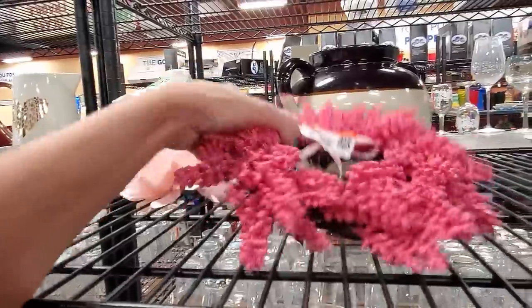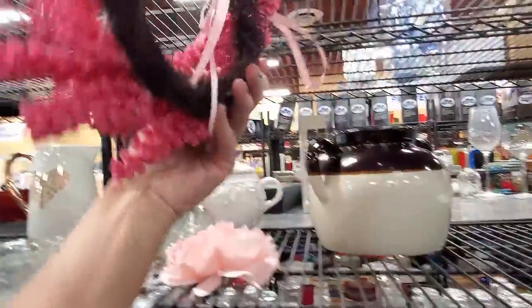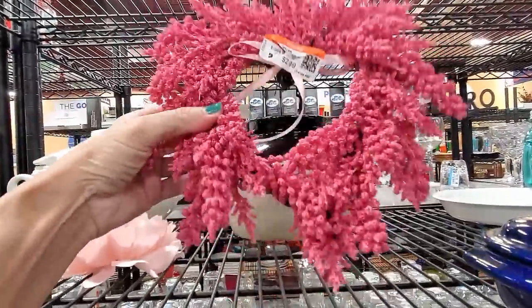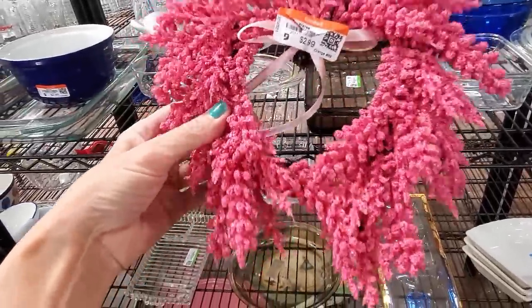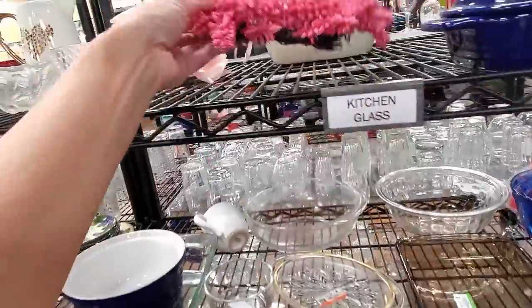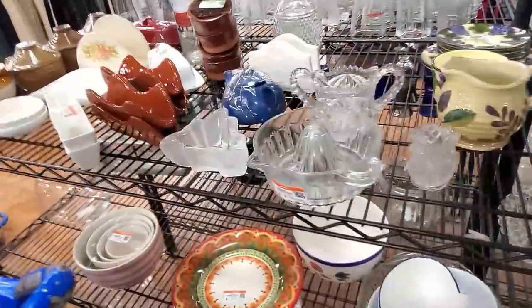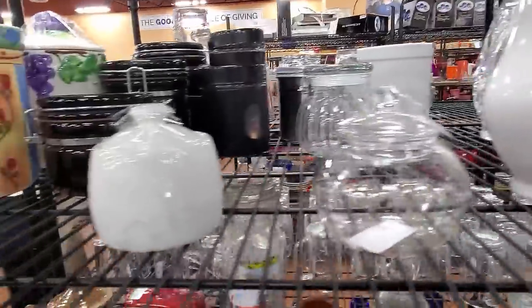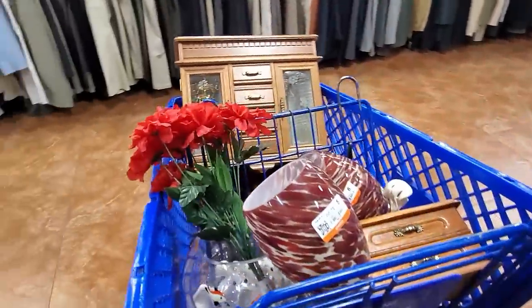What is this? I like the color. I guess it's just a little heart garland. I don't know. Is that weird that I really like that? Okay, I don't need it. I don't need it. I don't need it. I have to tell myself that a lot today, don't I? My cart is already filling up.